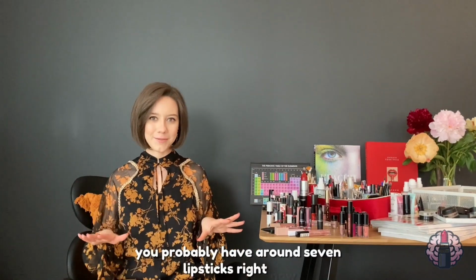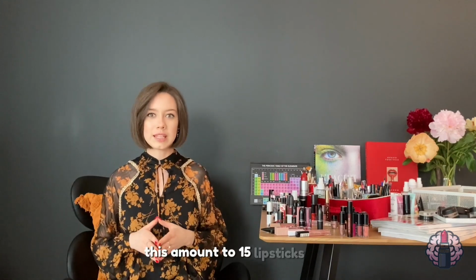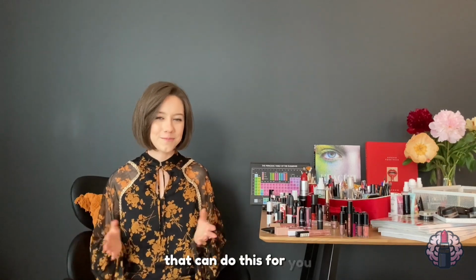Let me guess, you probably have around 7 lipsticks right now. Throughout your life, it will be 105 lipsticks on average. What if I tell you that you need just one? This amounts to 15 lipsticks per life, and it saves you $2,000. Welcome to my ultimate red lipstick guide that can do this for you.